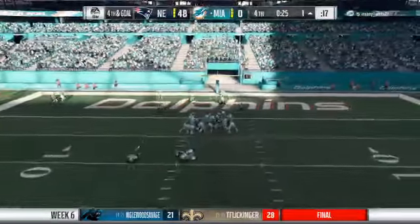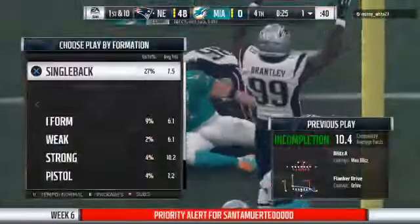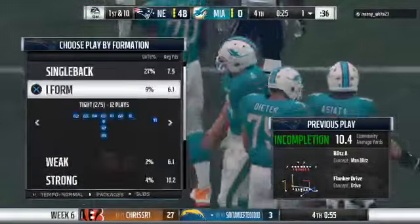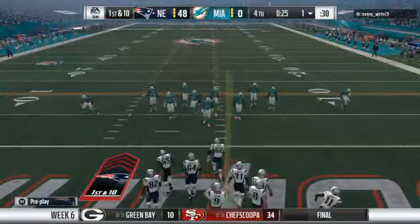Now Carr, gotta have this one. Oh, hit as he throws, and this is going to be incomplete. He tried to keep it himself, but can't stretch his way in. And this shutout is going to continue as the defense holds again. And tough starting field position here.